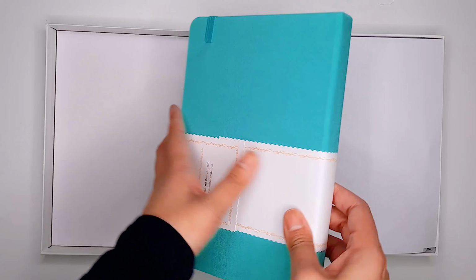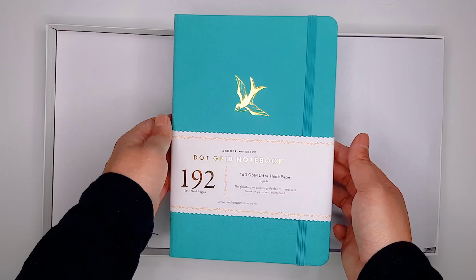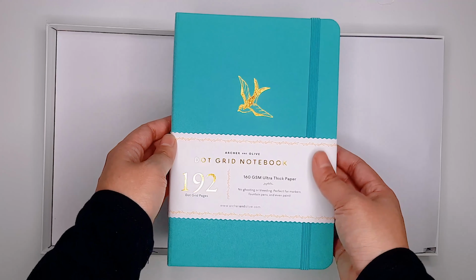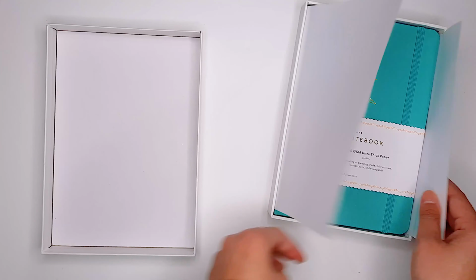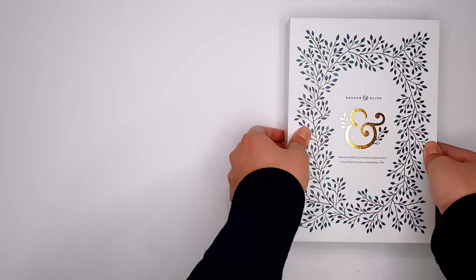Another thing that I love about Archer and Olive is that their gold details are so elegant. I absolutely love how shiny they look, and I love how it reflects the light each time. And whenever you look at it in person, it just gives you that magical feeling of holding your bullet journal, and it just makes it feel that much more special.